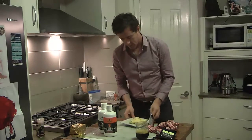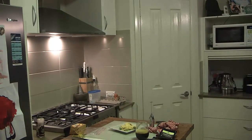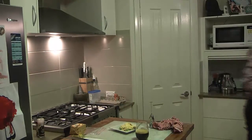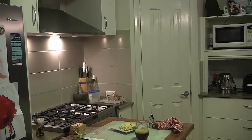Right, so there's our eggs. Put these out of the way. You can see. Might bring the camera a little closer to get this bit going. This is my. Sorry about the camera shakes, but let's bring it nice and close so you can see.